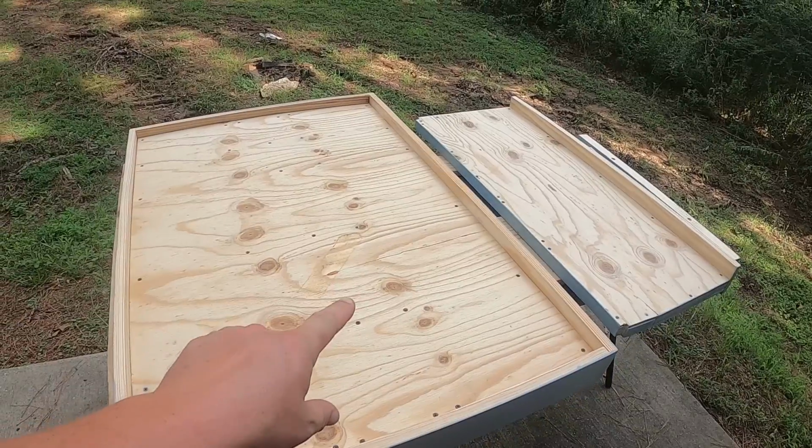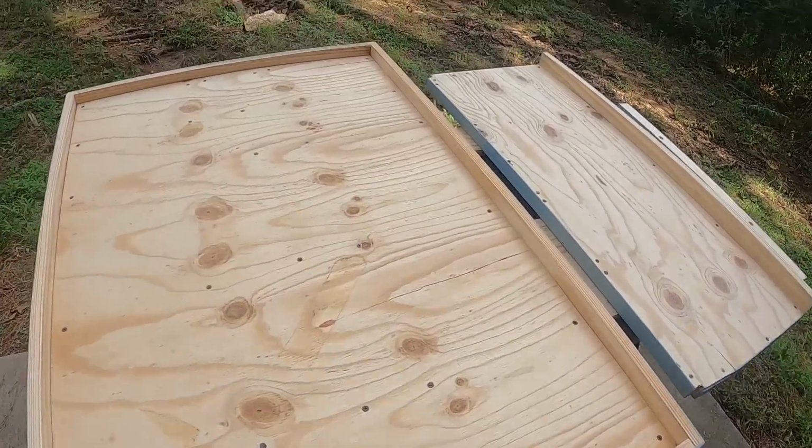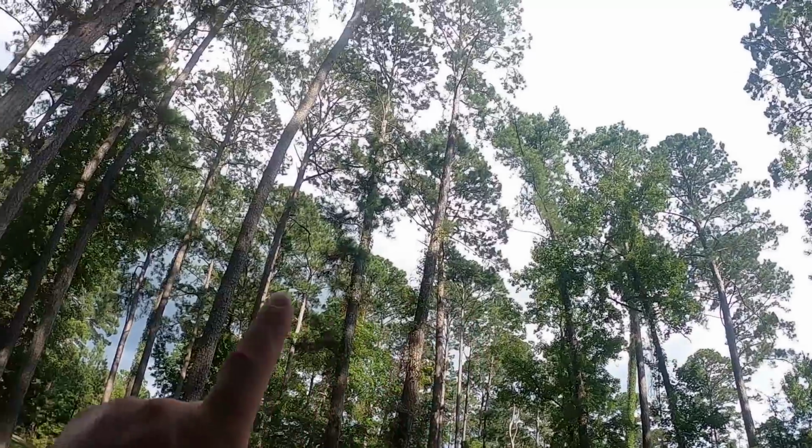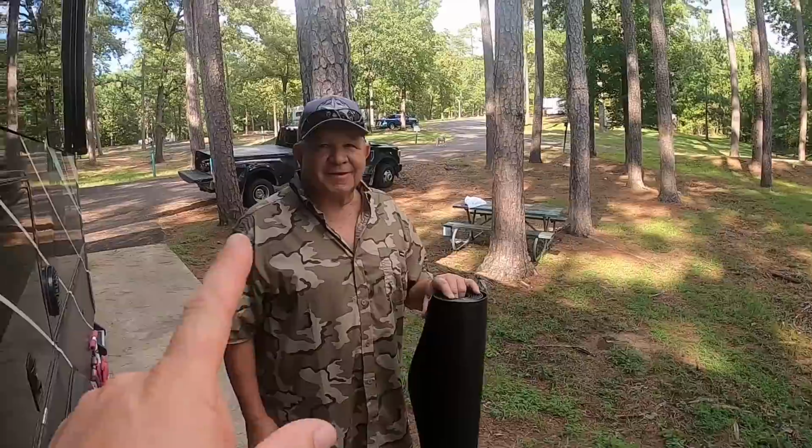So we have 2 coats of paint on the other side. We flipped it over and we're getting ready to paint, but the rain is coming again. So we're gonna hold off on that for now. And also I found Phil again. Hey Phil. I'm missing my chair.